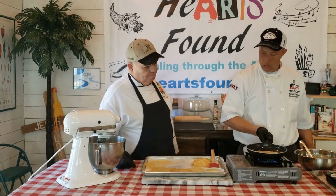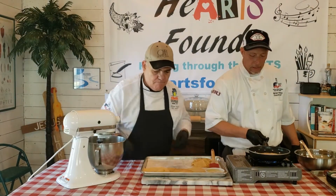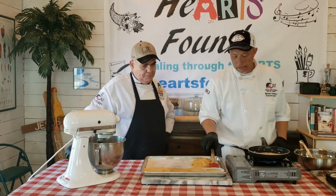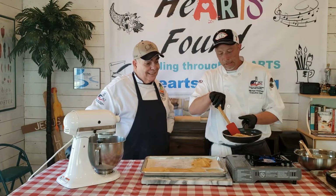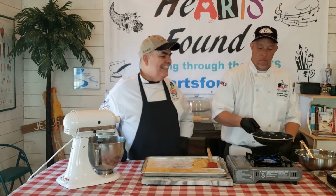There you go. It's really thin. I don't know if we really held it up so you can see the thickness of it. It's thin. I see that. There's Chef Michael's right there. Yes, indeed. Got a crisp on the edge. Mm-hmm. Oh yeah. Perfect.